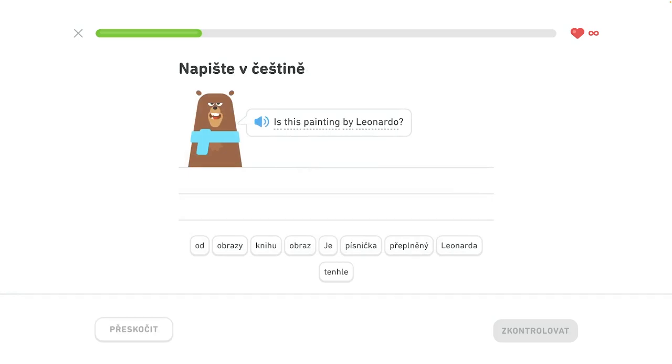Is this painting by Leonardo? Je tento obraz od Leonarda?